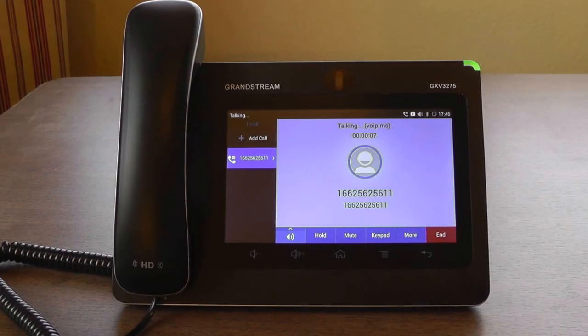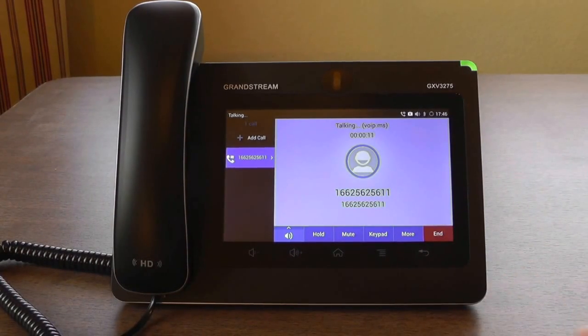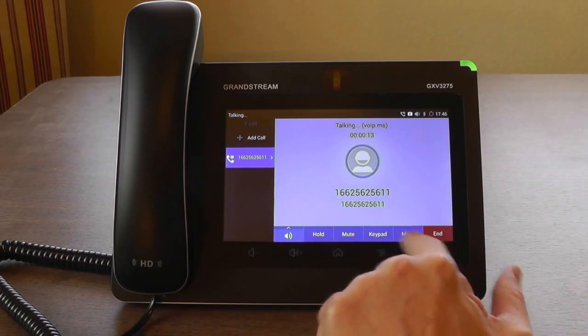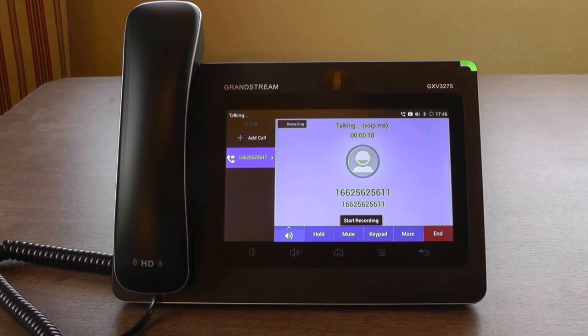One nice feature here is the option to record phone calls, which seems to work quite well, and it works without beeping the party on the other end. So, say more, start recording, and we're recording the call.